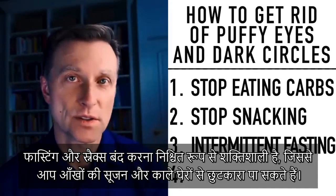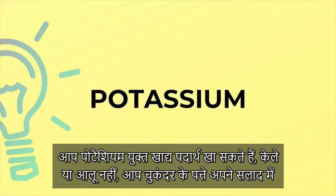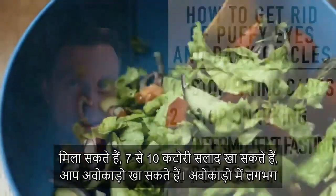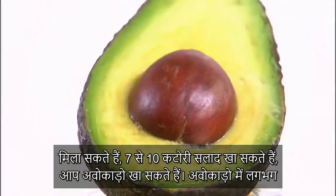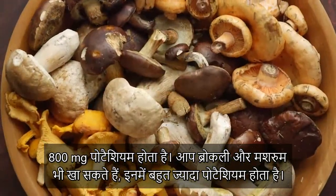Now, there's one more thing you could do to speed things up, and that is to start taking potassium or consume foods high in potassium, not bananas, okay, or potatoes. You want to do things like beet greens in your salad, more salad itself, like 7 to 10 cups. You want to do avocados. Avocado is like 800 milligrams of potassium. You can do broccoli, mushrooms, they're all very high in potassium.